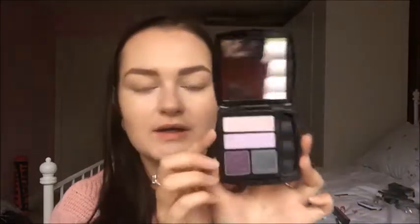Next we have an eyeshadow quad. This is in Purple Haze. And I'm going to take this out because we never used it. It's got a very light, not even lilac-y purple, like that light. A more lilac-y purple here, a dark purple here, and a shimmery grey. That's got a slight shimmer too as well. I suppose they all do. They're like a satin finish is what I'm trying to say.